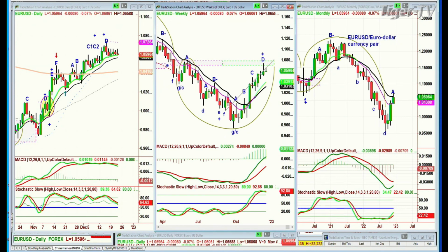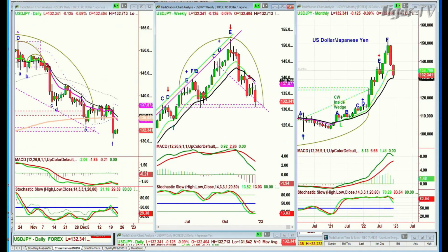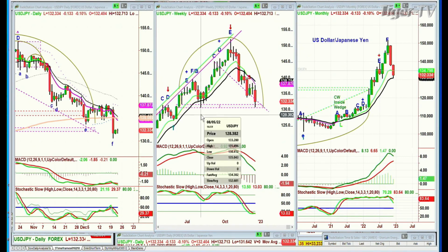And look at the USD/JPY. This is the yen. Big smash to the downside 3 days ago, trough F, and here it has done the left side, right side price. Oh, this is just like the dollar. It missed it by a fraction. 130.412 was the low of the week of the 5th of August.